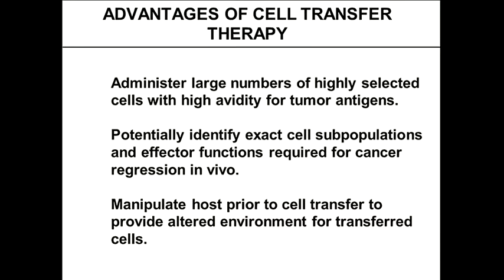Now, some of the advantages of this kind of cell therapy are shown here. If you have a drug like a cell that can recognize a cancer, well, you can produce in the laboratory very large numbers. Well over 10 to the 11 lymphocytes are easy to grow, and you can select those kinds of cells for cells that have a very high avidity for recognition of tumor antigens. You can in vitro, because you have the cells in the test tube, potentially identify the exact cell subpopulations and the effector functions that are necessary to see cancer regression in vivo.